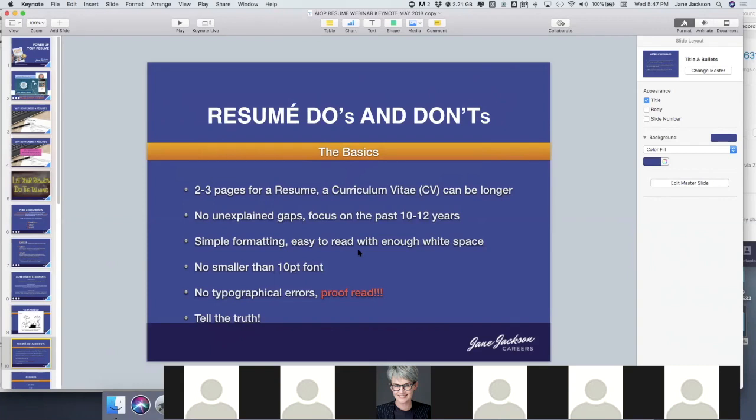No smaller than 10-point font, because I know I've said 2 to 3 pages, and some of you are thinking, okay, I'll reduce the font down to 8 and I'll get it into 3 pages. That's not the point. I need reading glasses. Okay, so I want it easy to read and I want it short, sharp, to the point, because a resume is your marketing material. That's all.